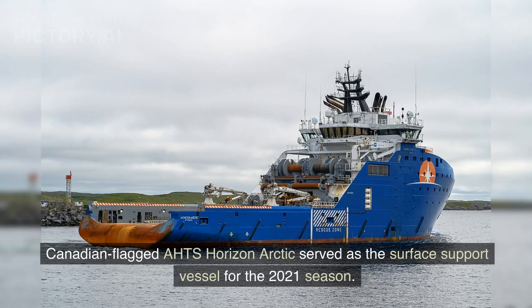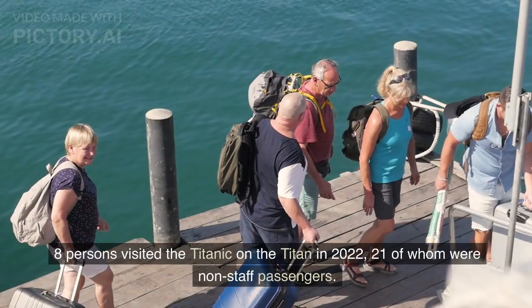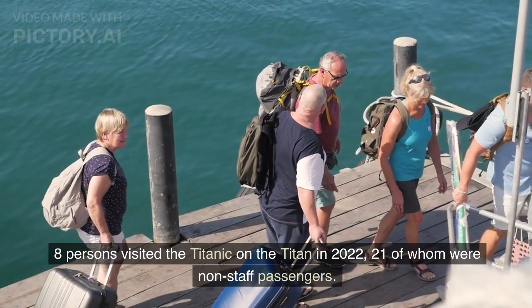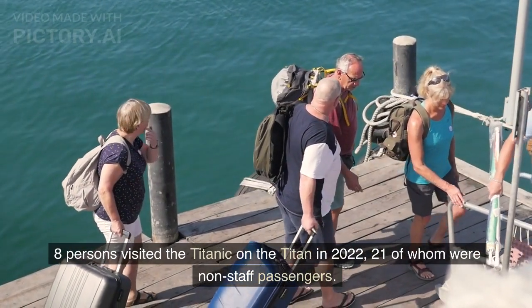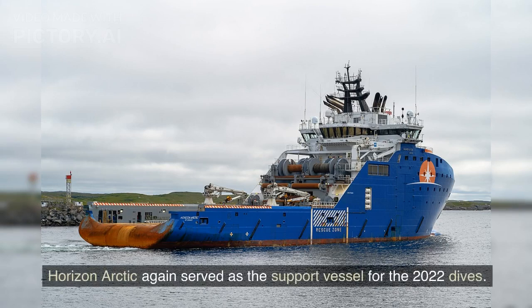Canadian-flagged AHTS Horizon Arctic served as the surface support vessel for the 2021 season. 8 persons visited the Titanic on the Titan in 2022, 21 of whom were non-staff passengers. Horizon Arctic again served as the support vessel for the 2022 dives.